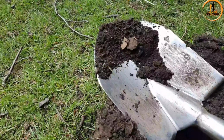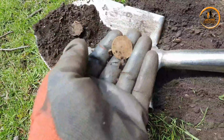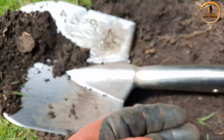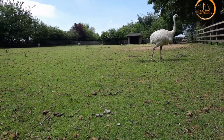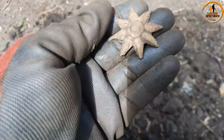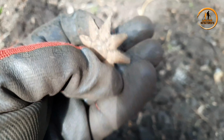I just found this, another coin. That's probably where it was, the imprint. Probably a 2p or something. 10p! I've had 3 coins up south of this field, or 4, I think it's 4, right by the gate. On this little star flower, flower thing. No idea what it's off. Some sort of ornament, maybe.